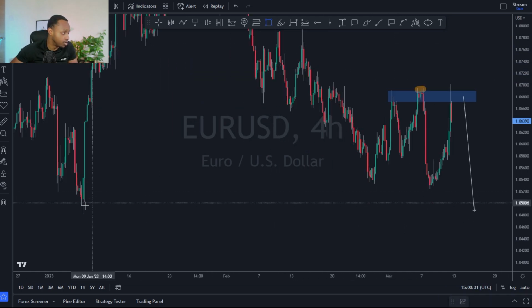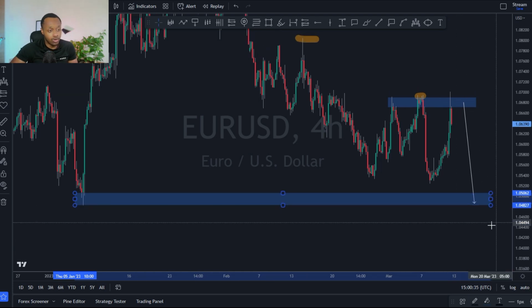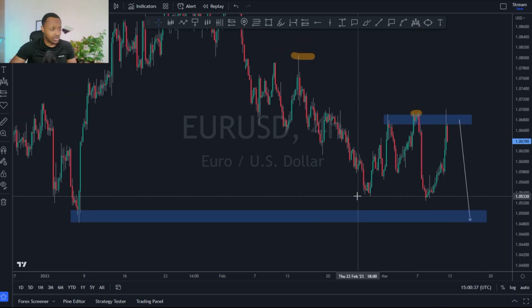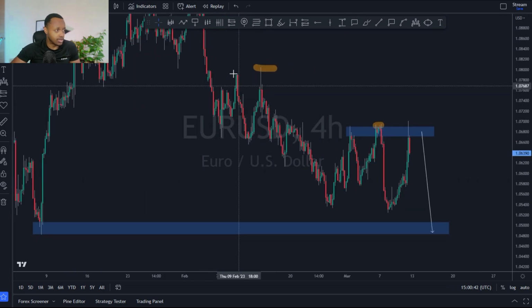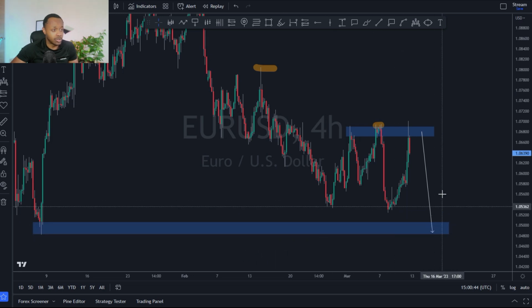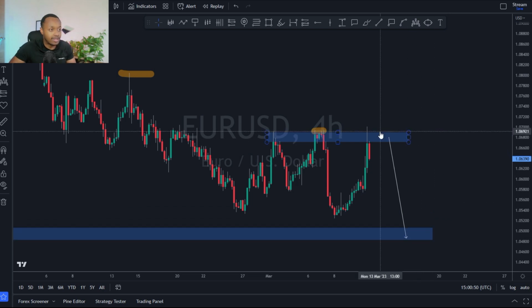I'm still looking for a push into this low here, so this still remains the target for EURUSD at 1.05. We've had this target since we broke those lows, probably actually. Started creating these lower highs, so we're still looking at a push to the downside. But again, this bias, me looking for a push to 1.05, is only valid as long as we stay below this level. If we start breaking that, then we've actually got a potential reversal.